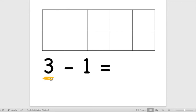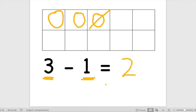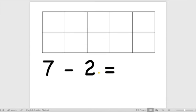We go to our first number, 3, and we draw 3 circles where we fill in 3 boxes of our tens frame. 1, 2, 3, minus 1. Minus 1 means we need to cross out 1, equals, and let's count how many are left. 1, 2, equals 2. Awesome. We'll do one more problem like this. 7 minus 2 equals what?